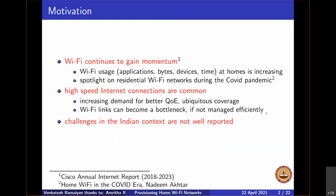I don't need to motivate Wi-Fi networks or provisioning home Wi-Fi networks. However, I'll quickly tell one or two important points that are relevant here. Of course, Wi-Fi usage at homes is increasing, and with the COVID pandemic, many of us are working from home, and it becomes more important to understand whether our Wi-Fi network is operating efficiently, optimally, etc. These days, at least in the last few years, we have very good wired broadband connections. Hundreds, even 300 Mbps is now very common. With increased broadband connectivity speeds, the customers are also demanding a better quality of experience, and not just the wired, but also through the wireless connection.